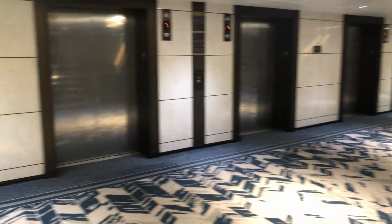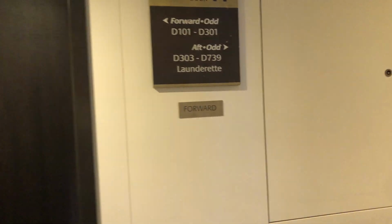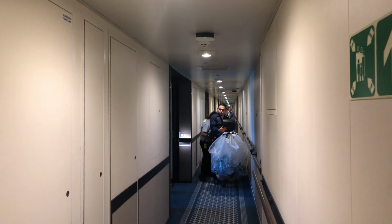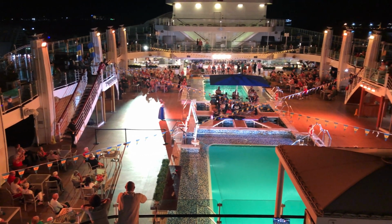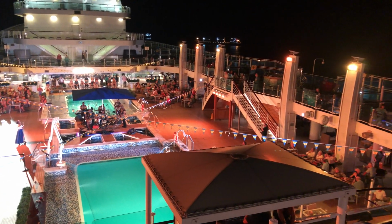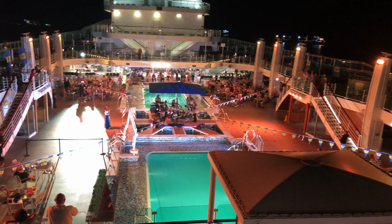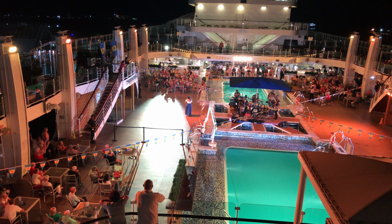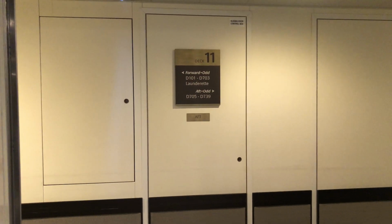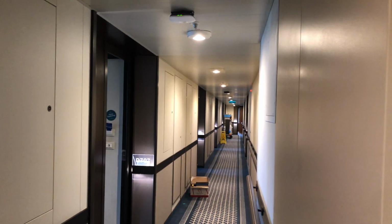Our cabin was ready, and we climbed the stairs to deck 11 to pick up our cruise cards, which were outside our cabin door. Then we went to enjoy the welcome party at the Lido pool on deck 16 while we waited for our bags, which were delivered at 20:45. Our cabin was a balcony cabin at the aft, and I have a separate video for the cabin review.